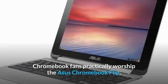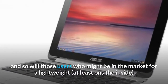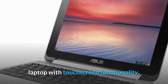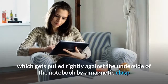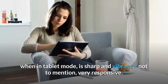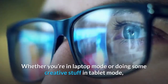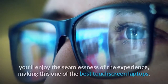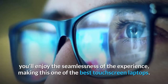Chromebook fans practically worship the Asus Chromebook Flip, and so will those users who might be in the market for a lightweight, at least on the inside, laptop with touchscreen functionality. Its stunning screen, which gets pulled tightly against the underside of the notebook by a magnetic clasp when in tablet mode, is sharp and vibrant, not to mention very responsive. Whether you're in laptop mode or doing some creative stuff in tablet mode, you'll enjoy the seamlessness of the experience, making this one of the best touchscreen laptops.